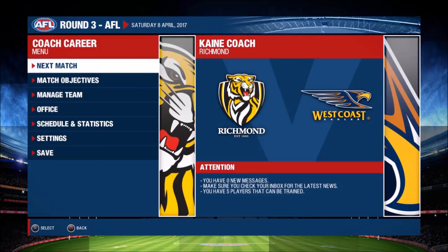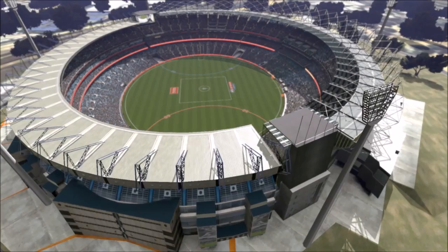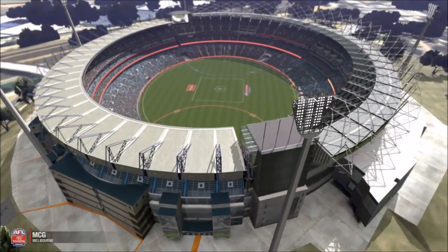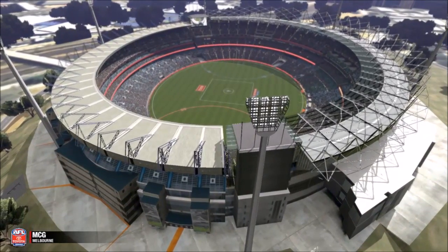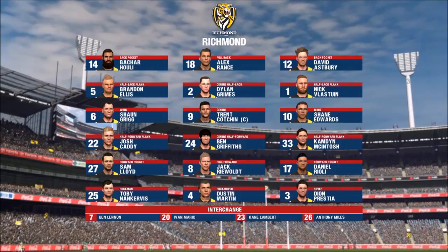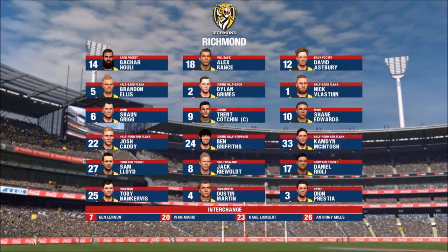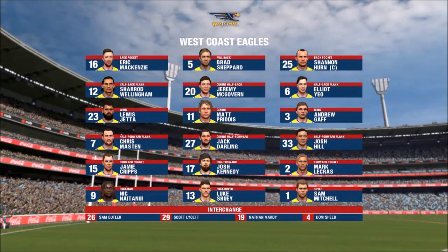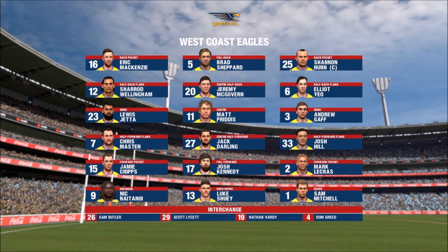Today we are continuing our Richmond Tigers career mode within AFL Evolution, and today we're taking on the West Coast Eagles in episode 6 of the series and round 3 of the actual season getting underway here. Here you can see the team's no changes. Obviously Ben Lennon came back in last episode to make a bit of an impact. Hopefully he can get his hands on the ball today.